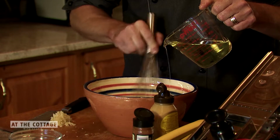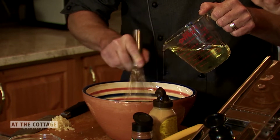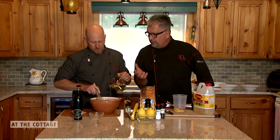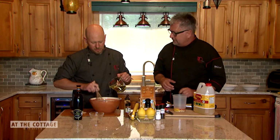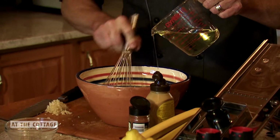Yep. And this is the only science I know: a molecule of the protein of the egg attaches to the molecule of the oil, which then becomes aioli, which is really a fancy name for mayonnaise. It's basically the original type of mayonnaise, right? Yep. What we're making here is just homemade mayonnaise.